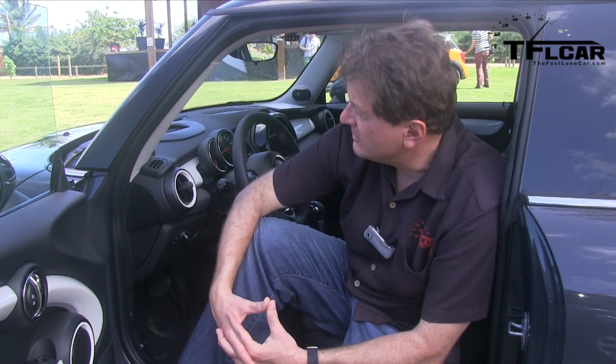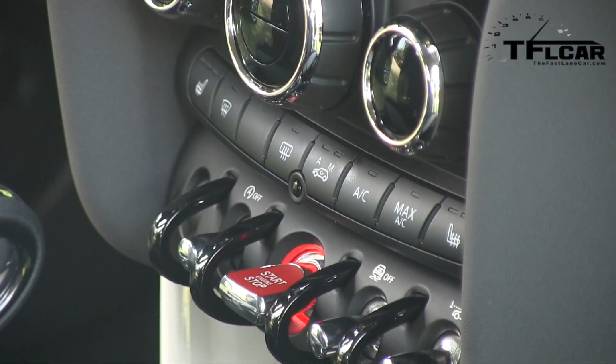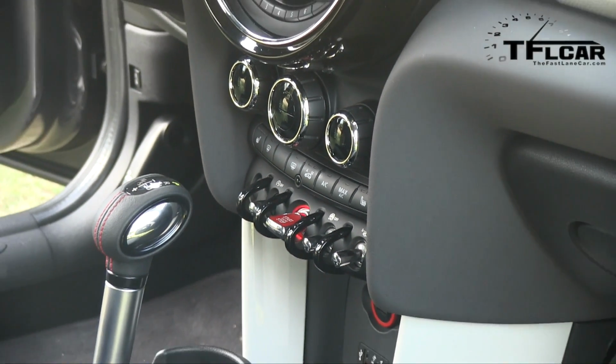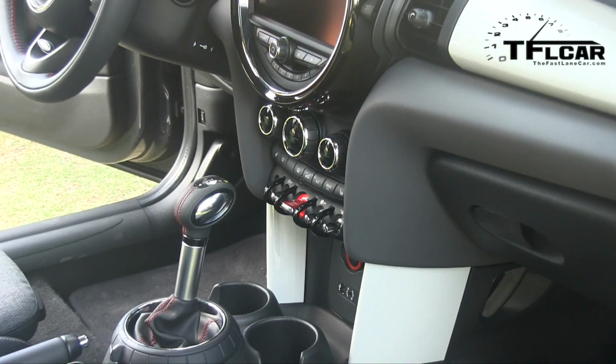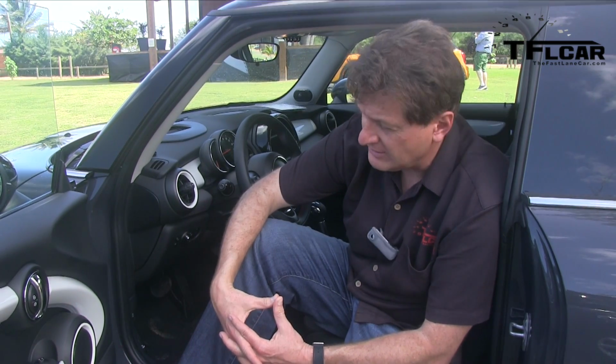Inside, the new Mini is much improved. There are a lot of soft touch materials, everything is rich, everything feels expensive. It feels more like a baby BMW, and that's because, well, in some ways it still is a baby BMW. In fact, it shares this chassis with the new 1 Series, and the engines, both the 3-cylinder and the 4-cylinder, are also shared with BMW.